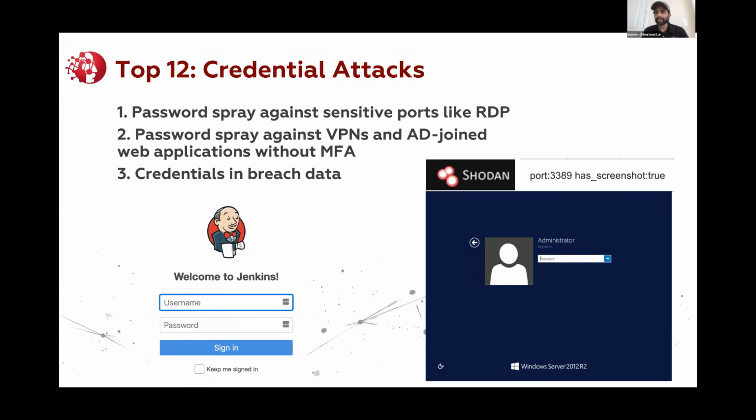The third is credentials and breach data. So this is another common vector to find credentials. And a lot of times people mix their personal credentials and their company credentials. And if I were to guess, I think pretty much everyone on this call has had their credentials breached at some point, and it's sitting in some breach database somewhere. That's just the reality of the world we live in today.